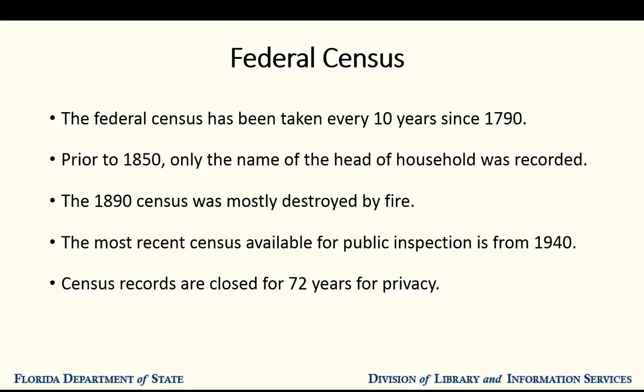In 1850, they started recording everybody in the household, and that's when it starts getting really super useful for genealogical purposes. Those list the head of the household and the rest of the people and their relationship to the head of the household, their ages, their sexes, their races, and their birthplace. So it really is a snapshot of what a household looks like.